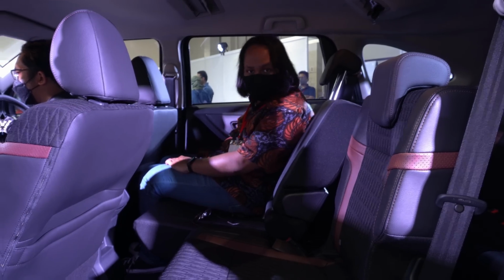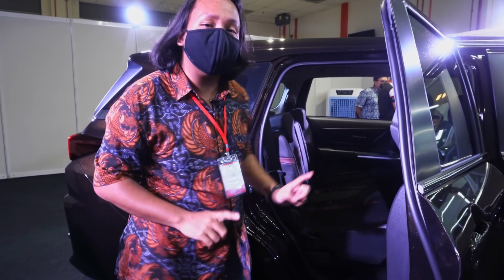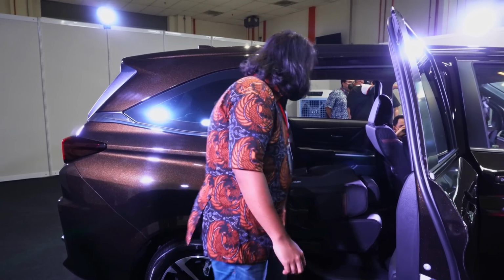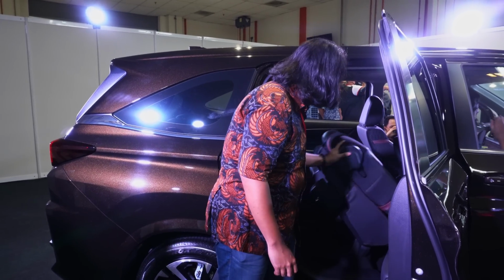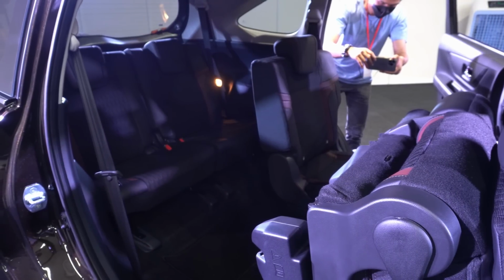Now, getting into the third row is actually a lot easier than before because it has a one-touch tumble feature. So all you have to do is pull this little lever. It folds forward a bit violently, and then it folds like that, giving you a huge amount of space to step in the back.